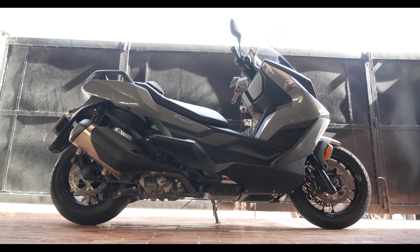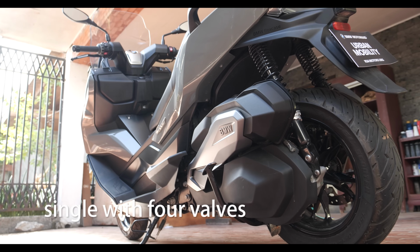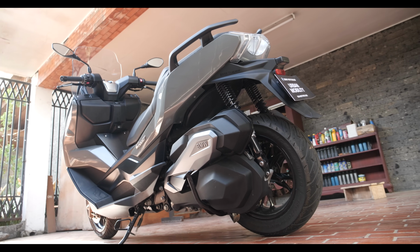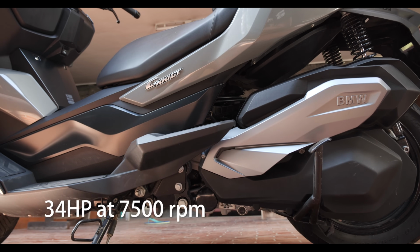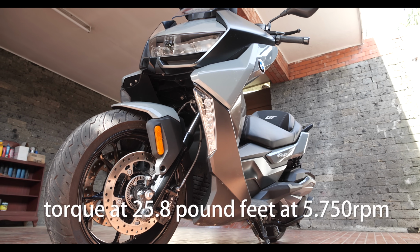The essentials: we have a 349cc engine. It is liquid cooled. It is a single with 4 valves, and these are pretty big valves, mind you, as they go at 32.5 mm. And as per BMW, the C400GT can whip out 34 horsepower at 7,500 RPM, and it's got torque at 25.8 pound-feet at 5,750 RPM.